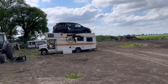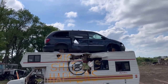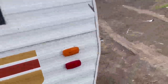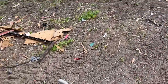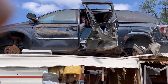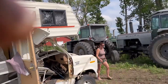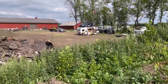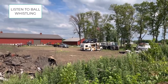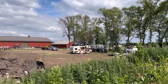Ball might have gone right through the thing. Oh my god, look at that. It's like it drilled a hole in it. Oh boy, well that's worse than an airbag going off. She blew it to pieces. Okay! What? Yes, it is! Yes!